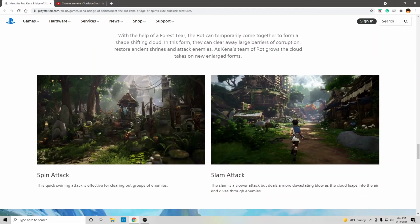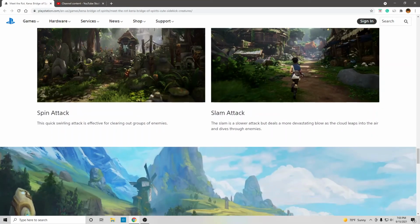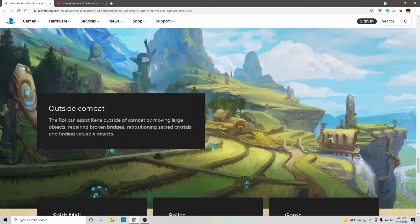So all these rot you collect, they'll be able to go into a cloud form and perform different maneuvers for you. We have a spin attack. This quick swirling attack is effective for clearing out groups of enemies. Slam attack. The slam is a slower attack but deals a more devastating blow as the cloud leaps into the air and dives through enemies.